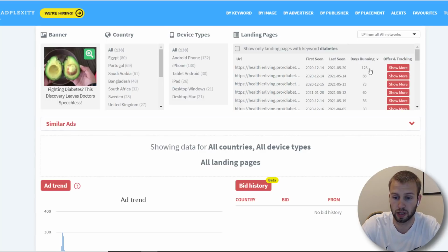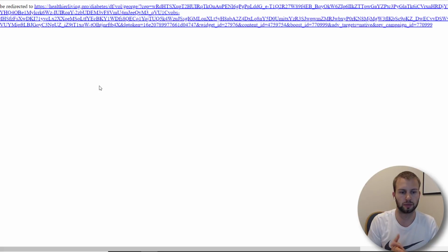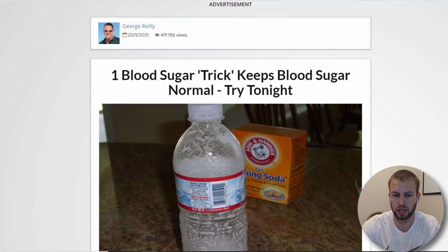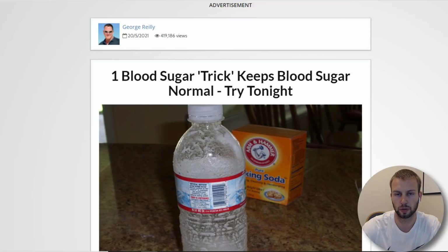This one has a landing page that has been running for 123 days. Holy crap, that must be doing really good. So I'm going to click on it and view it. These simple one-page landing pages are what I see as the most common for people running ClickBank offers on native ads. So they just have an advertisement.